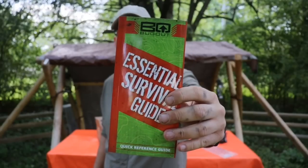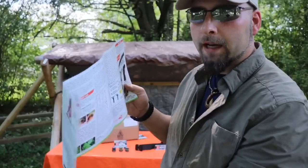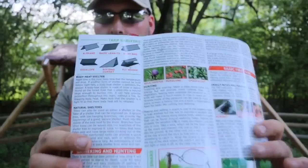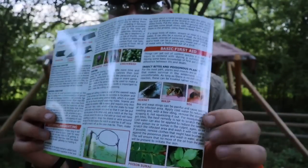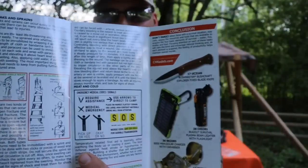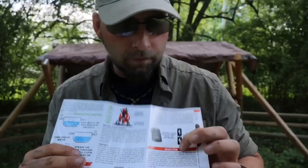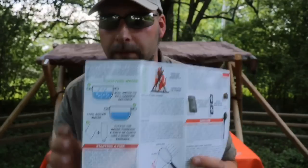So from BUGOUT we have the Essential Survival Guide. This is a laminated pamphlet, and it does tell us many useful items in survival. First and foremost, we do have information on shelter making using a tarp, trap triggers, plants, insects, poisonous plants. We do have some first aid, some signaling, some gear recommendations, facts about fire making and boiling water, and giving you some helpful tips here.